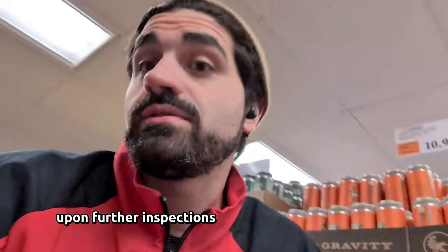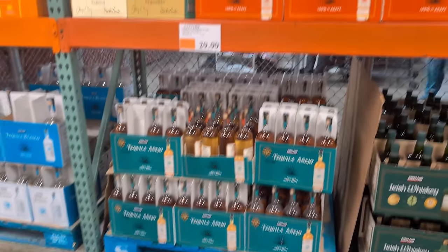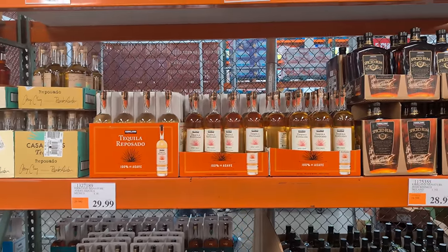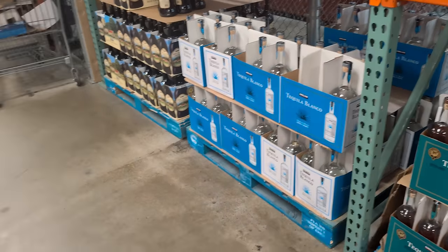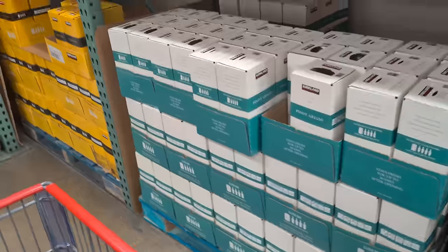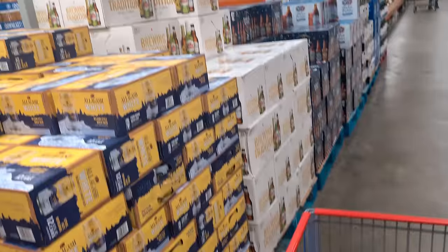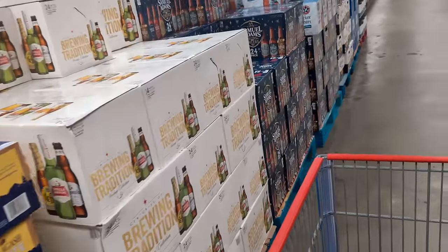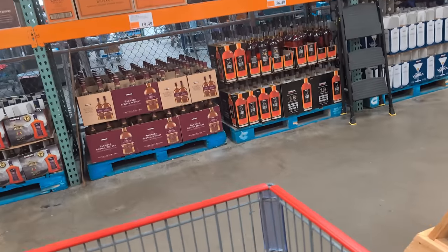So upon further inspection, this is the tequila aisle. This is it. They have their tequila añejo, their reposado, Casamigos, and their Blanco. As far as I know, that's their only options here. Which made me driving all the way out here very frustrating. Oh, I spoke too soon. They have a margarita mix. Tons of beer, craft beer, local beer, mostly wine. They seem to have a good selection of whiskeys and things like that.